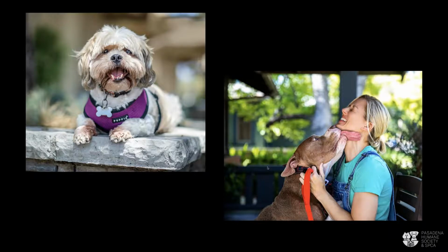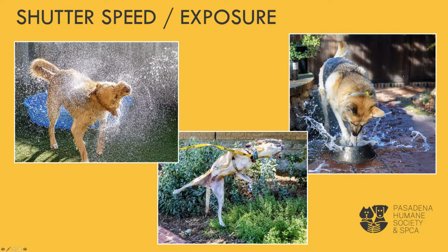Shutter speed. These are all high shutter speed photos because I really wanted to get the detail in the middle. That's our acrobatic Lexi jumping from the Humane Society. This girl on the right, she always did this with her water. It was easy to predict. So I could get a super high, I think 1/8,000th of a second, and get these amazing effects.